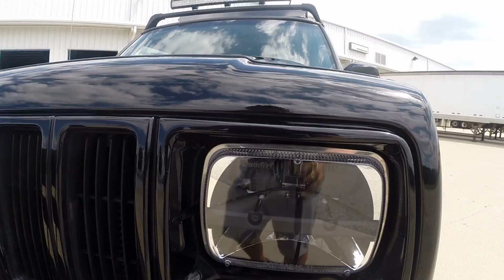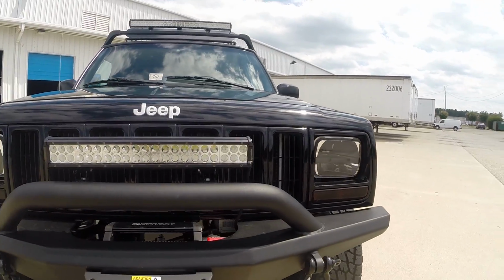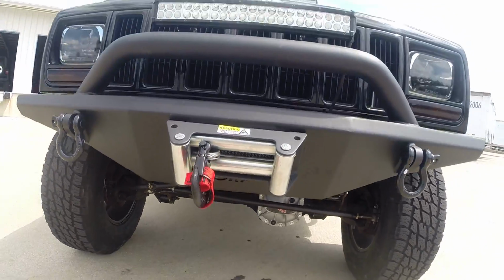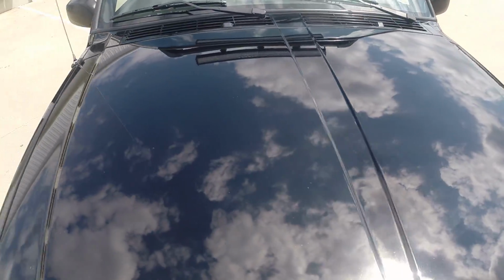These are authentic truck light LED headlights. If you look online, those things are sometimes up to $500 a set. LED light bar up front, 9,500 pound winch, ORF front bumper, D-rings. Once again, the paint is absolutely beautiful on this truck.